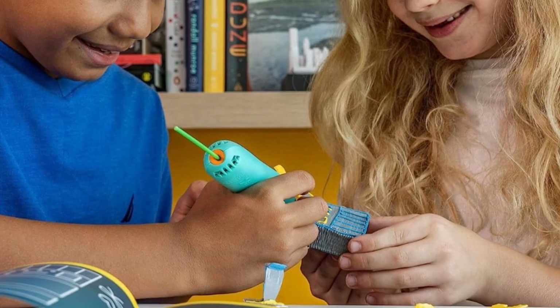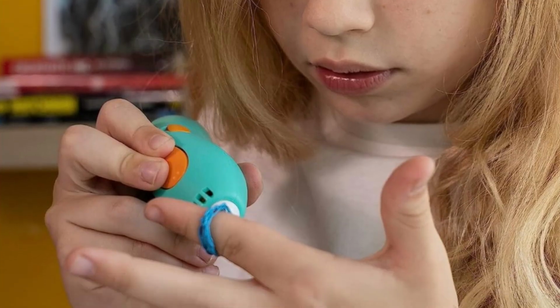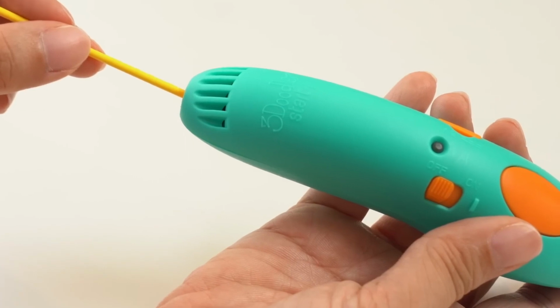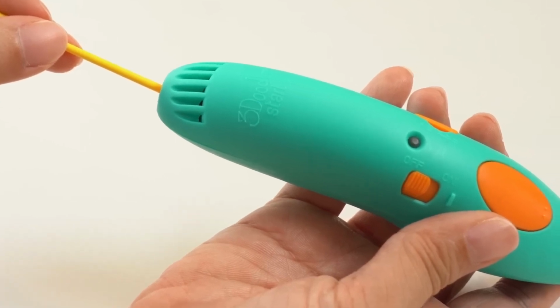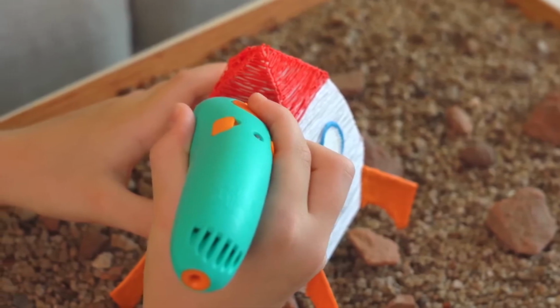In conclusion, this 3D pen is an excellent choice for parents who want their children to enjoy screen-free play and learning. With its safety features, quality refills, and engaging hands-on visual learning, this 3D pen is a perfect gift for children who love to explore their creativity in 3 dimensions.